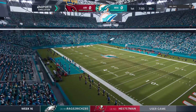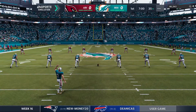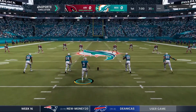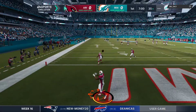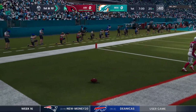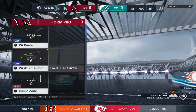These folks are fired up as their guys are ready to do battle between the Arizona Cardinals and the Miami Dolphins. The holiday season is upon us. We've got the gift of the NFL as we're underway here in Week 16. Fielded near the back of the end zone, and they will elect to not bring this one out as our first drive will begin at the 25.